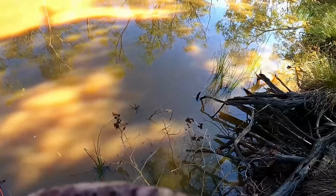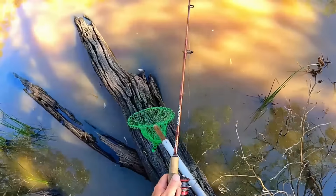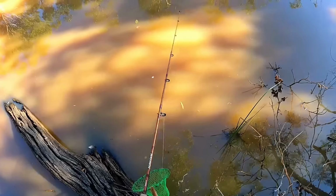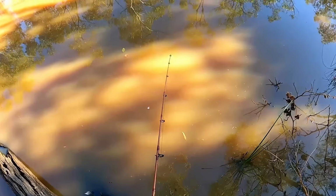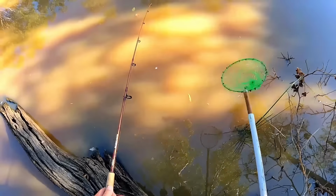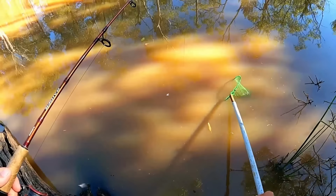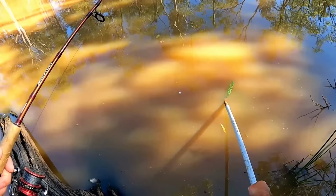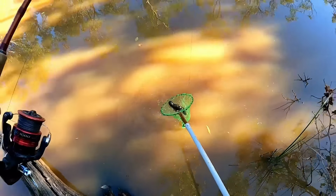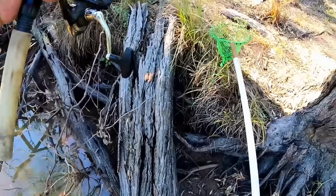I was going to move down there, but I thought, what's the point in moving when I'm getting the big fellas here? I might as well stop here until they go quiet. Oh, and it's another nice one. It's got some weight to it. There's a big log in the water right there, which is a pain in my butt. It's another big fella, you beauty.